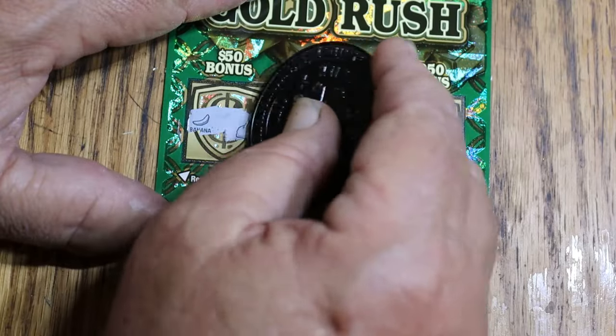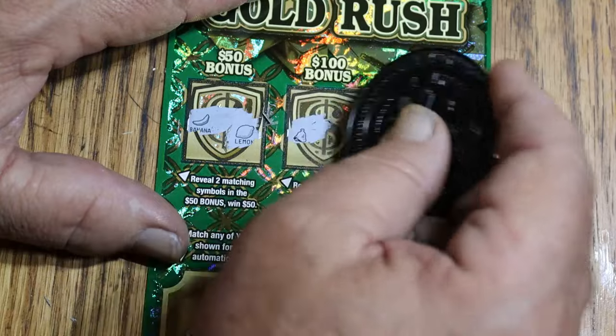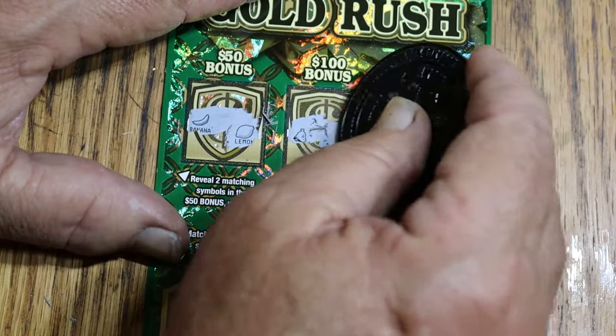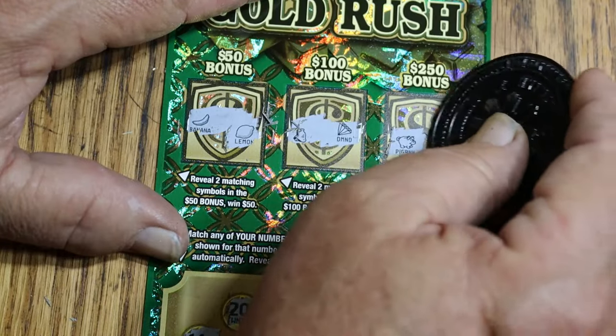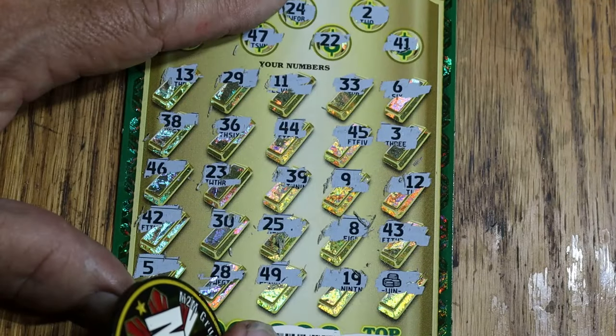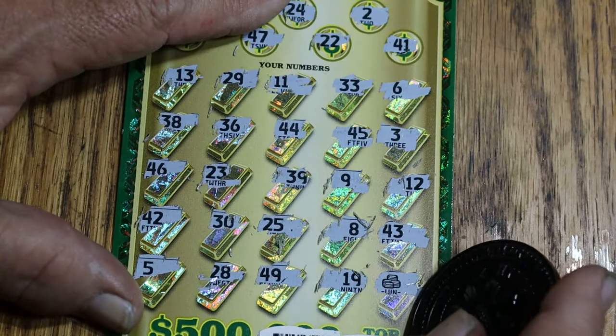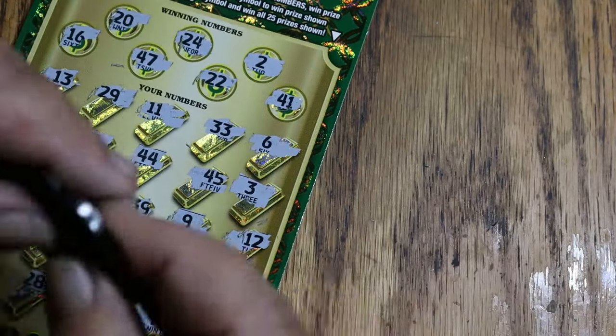Okay, a banana and a lemon for 100, a bell or something, and a diamond for 250, a piggy bank, and a safe. I thought we were going to get the freaking bonuses. All right. What do we got? And we got the 20. All right. Nothing exciting about that.